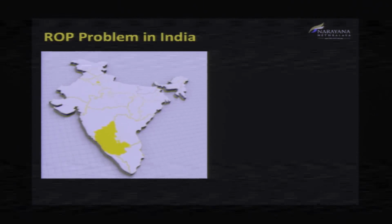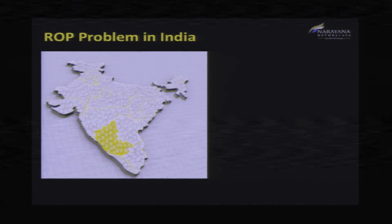Every year, 35 lakh babies are born preterm in our country. Even if we assume the utopian situation where all these babies are screened, it will mean more than 17 million eye examinations. For this rural baby from Gulbarga, it would mean traveling 5 times, 250 kilometers each, only to be told that she does not have ROP.